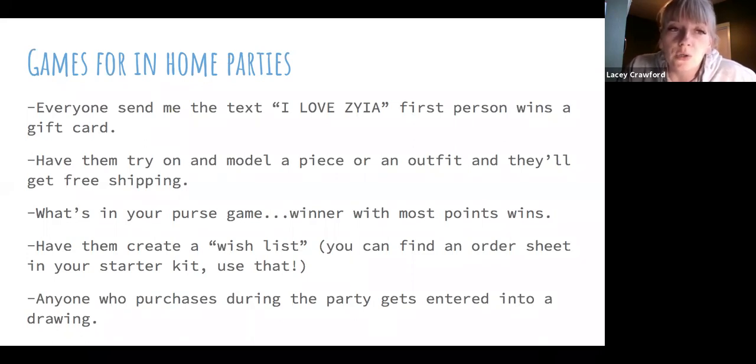Another game you could do, you can have them try on and model a piece of Zaya or a whole outfit if you have one in their size, and they'll get free shipping, or you can put their name into a drawing. Again, really fun idea, good icebreaker, and it gets them in the clothing, which I think is super important. You could do that what's in your purse game.